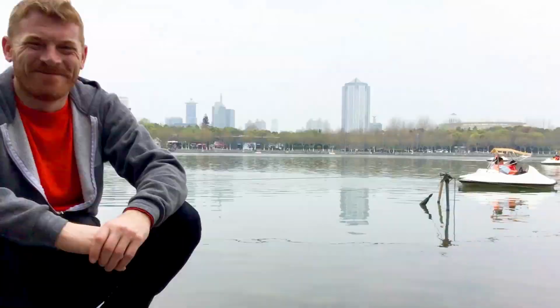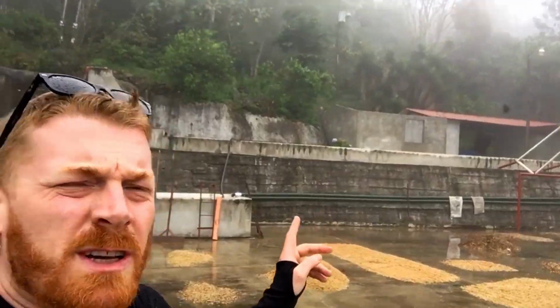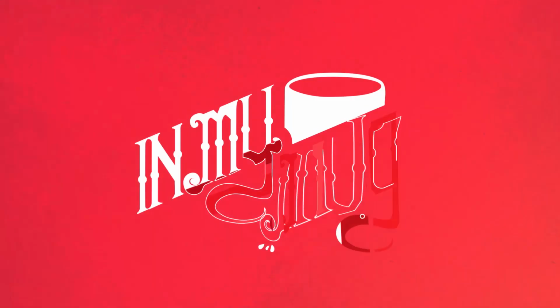They have lions and tigers only in Kenya, and definitely at Kiriga. My name is Steve Layton, and I travel the world finding amazing and delicious coffee for you to drink at home. Some make coffee difficult to understand and complicated, but here it's my job to make it easy and fun and tell you what's in my mug.